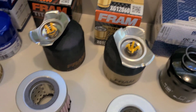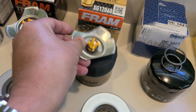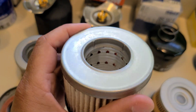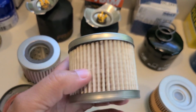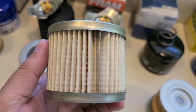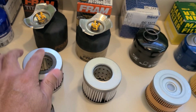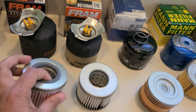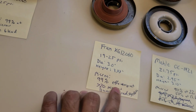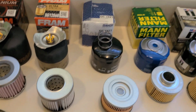But let's move on to the Fram Ultra Synthetic, the XG Ultra Guard filter right here. Again, same basic stamped steel holder on the top, basic bypass valve. We have a fully synthetic, what they're calling a dual layer fully synthetic. Again, not too bad with the quality control. Maybe not the best I've ever seen, but certainly not the worst at all. It's got a metal clip on here that attaches the ends of the media to each other. Those are kind of nice to see. Same thing, I believe, with this one. And nice to see, silicone anti-drain back. Also same specifications here, claiming 99% efficiency at greater than 20 microns, and that same 19 to 25 psi bypass. So probably good to go there.